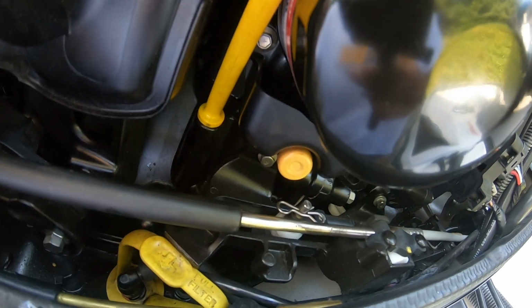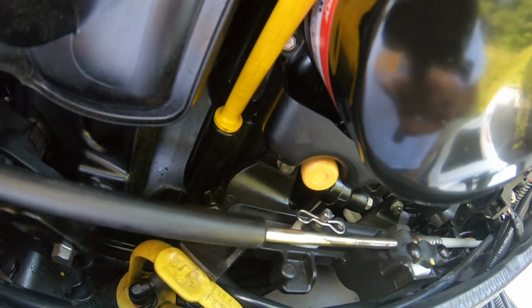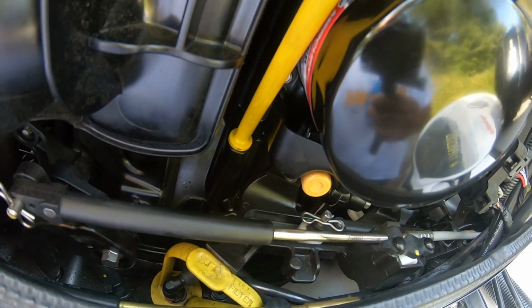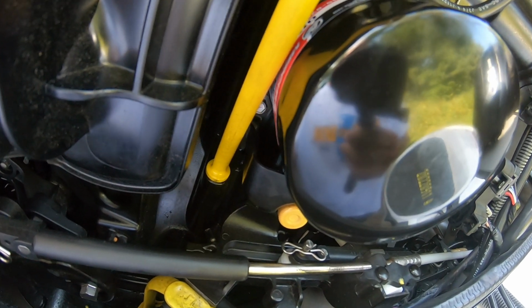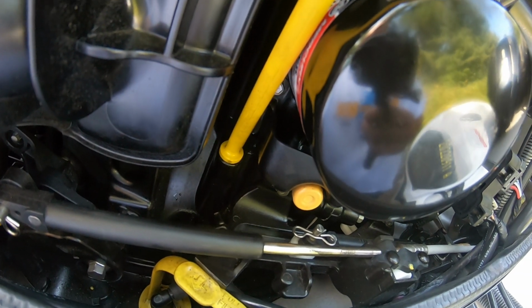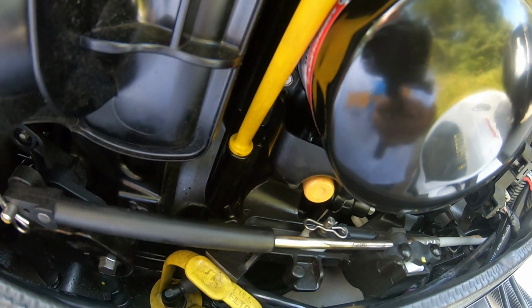So when I got home, I had an extra fuel filter. I swapped it out, put the earmuffs on, it fired right up. So my fuel filter was clogged. I do my 100-hour maintenance. I don't know, something got clogged up in there.